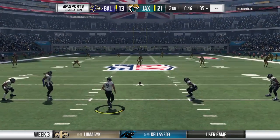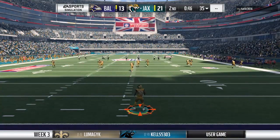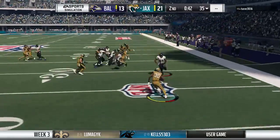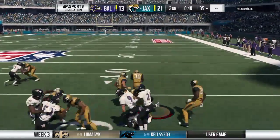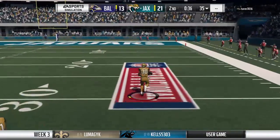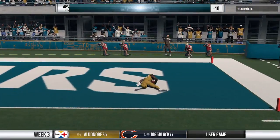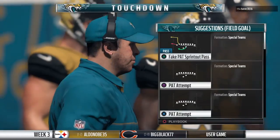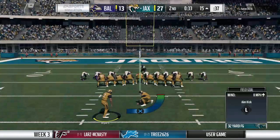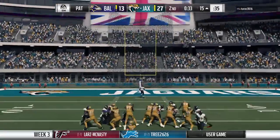Here's Tucker now out to kick this one away. To return it is Corey Grant. And some room to work. He's at the 50. He's at the 40. 20. 10. And they will score. It's a Jacksonville touchdown. Corey Grant, his first touchdown of the new season. And the Jaguars add on to their lead.